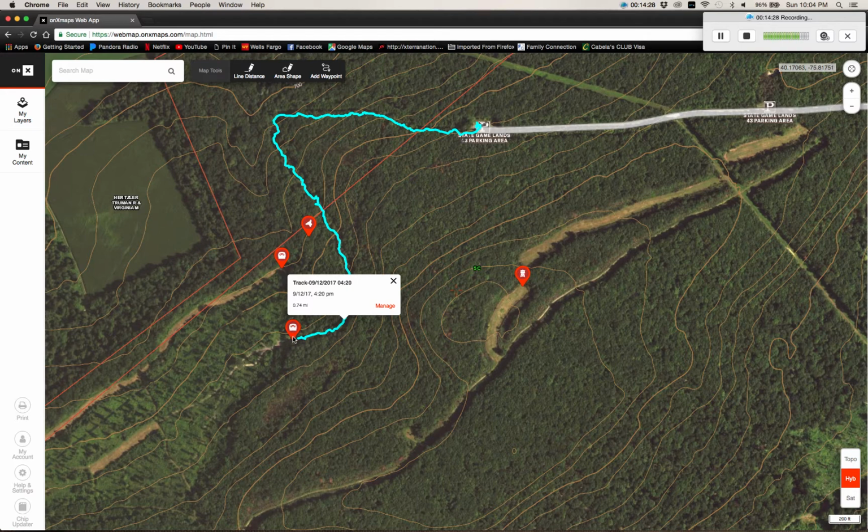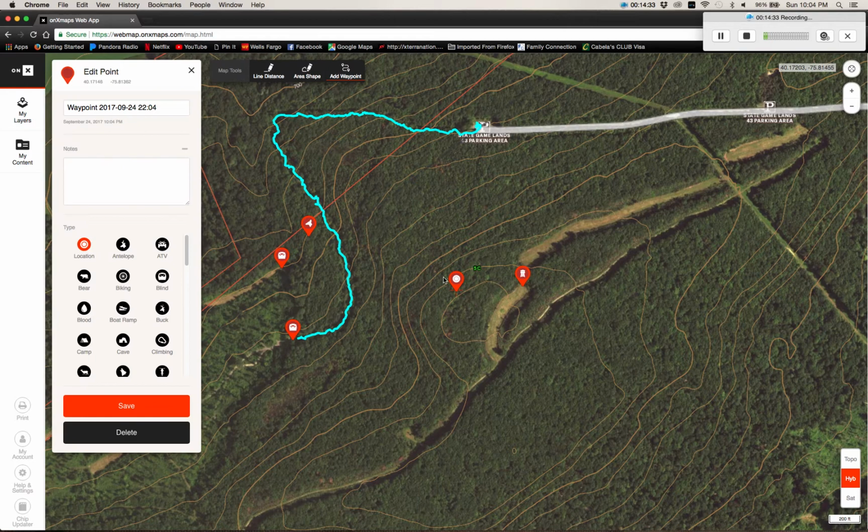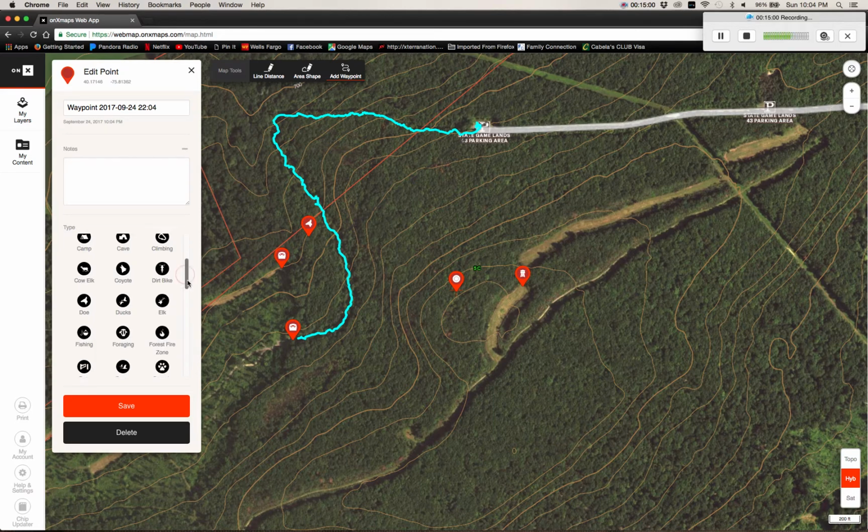But what I like to do is plop down points, which are these waypoints. Pull in here, so you can plop a waypoint here, and you can actually see over here it brings this up. You can add notes, you can rename it. If you see antelope, or that's where you park your ATV, you put a blind like I did here, where you saw some blood, or that's where you're camping, whatever. They got a bunch of different waypoint options.